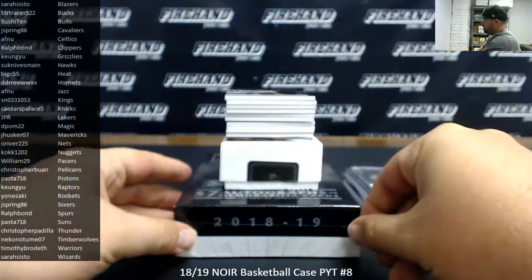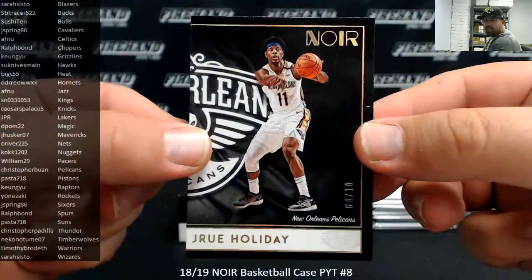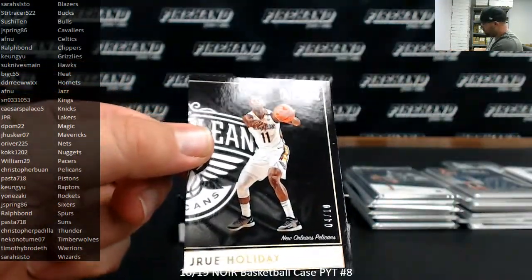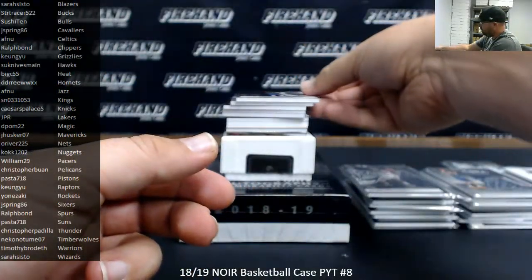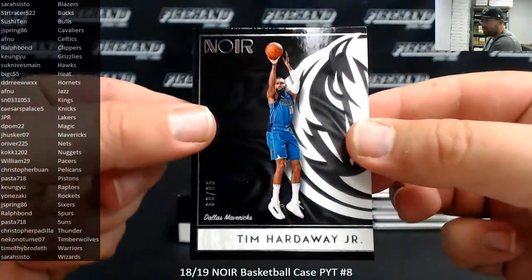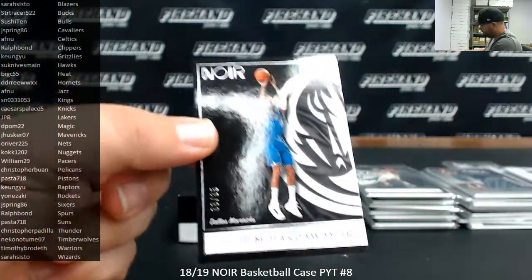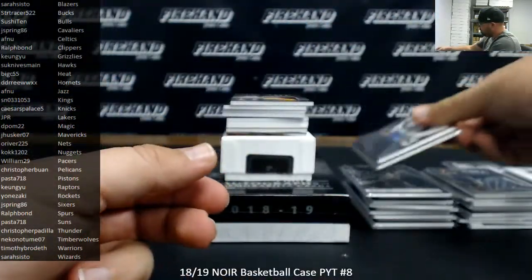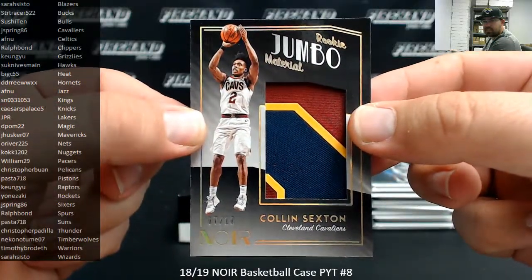All right, guys. This is a Hall of Gold number to 10, Aaron Holiday, Pelicans. The Pelicans going to Christopher Bond. Number 85, Tim Hardaway Jr., Dallas Mavericks. Mavericks belong to Jay Husker 07. Got a Rookie Jumbo Materials patch, number 10, Collin Sexton. Cavaliers going to J Spring 86.